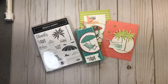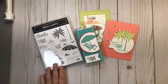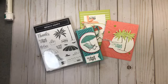featuring the stamp set Beach Happy. This is a stamp out of the Occasions catalog, and it will be retiring soon. So I wanted to show you today a couple projects that you could create with it in case you happen to miss it in the catalog.